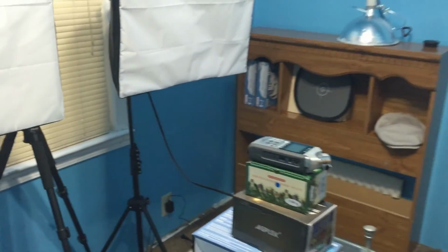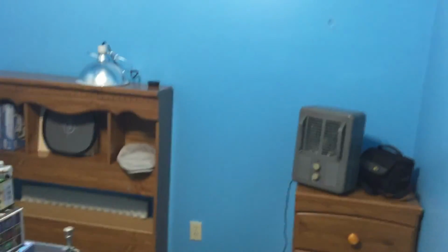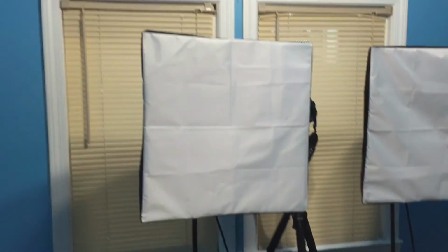So that's my studio. It's nothing crazy, nothing too fancy. It all works, and I did a lot of work to achieve this studio. It wasn't easy. It took a lot of time, effort, research, and all that to get all this together.